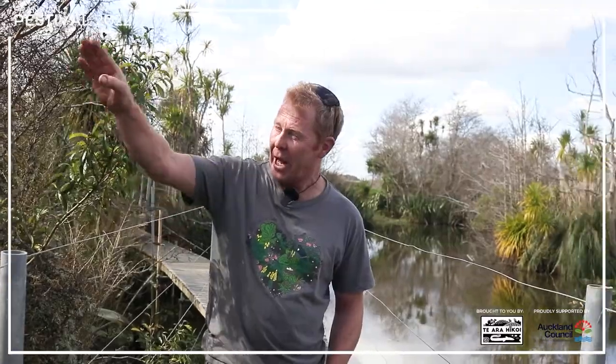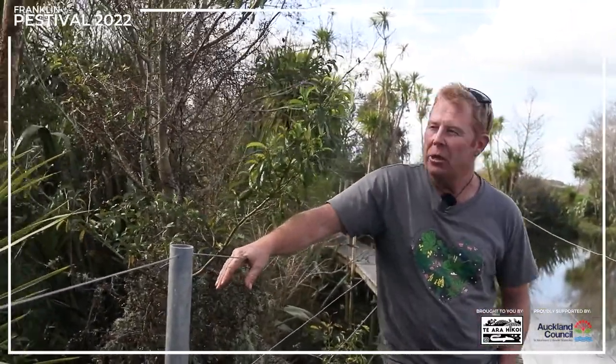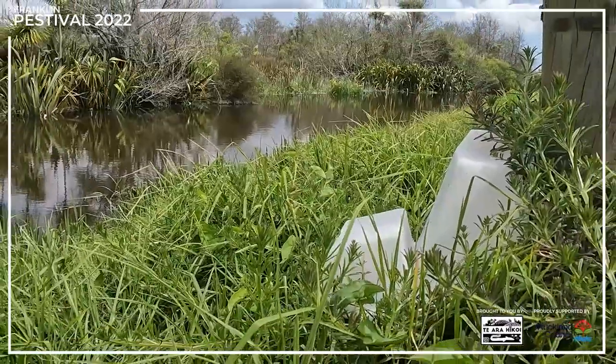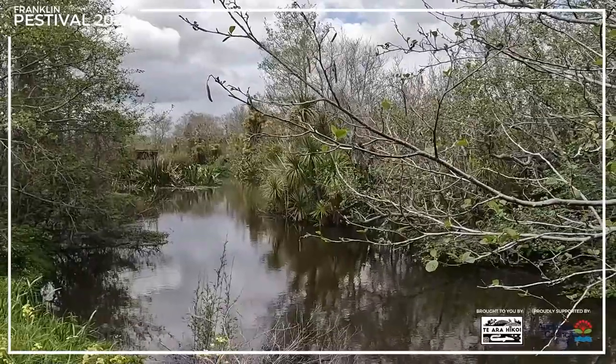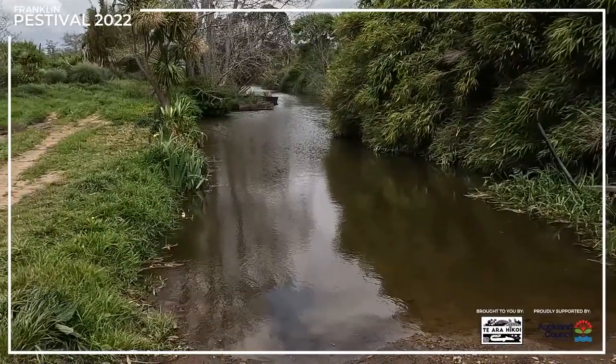You can see pretty much this age of ngahere returning all over the islands of the river. We've got 2,000 bait stations out, and it's now a community-led project, which is fantastic, because people have a connection to the river, and by getting rid of the pests, it resonates with our way of life down here. You know, people want to see and hear tuis and kereru and all of the wildlife that's down here. Insects as well, lizards, the whole works.